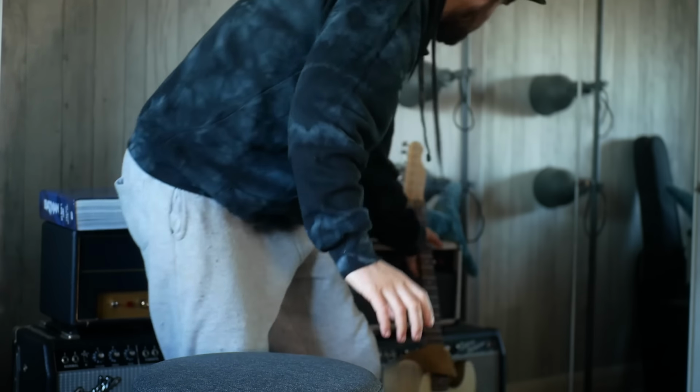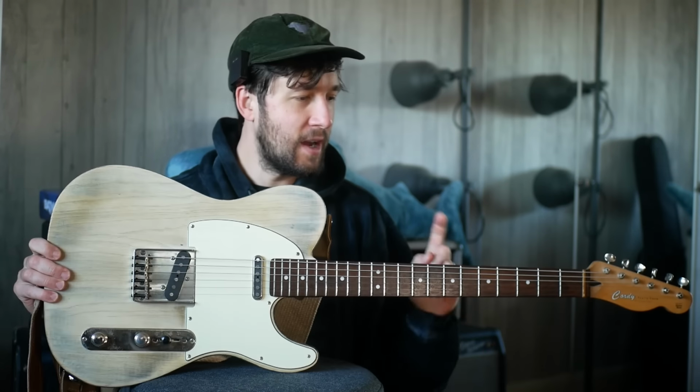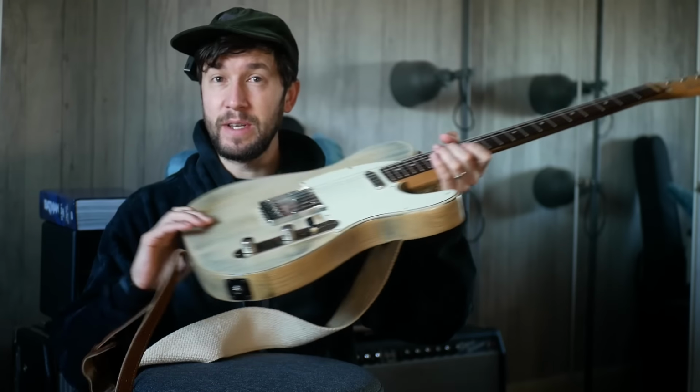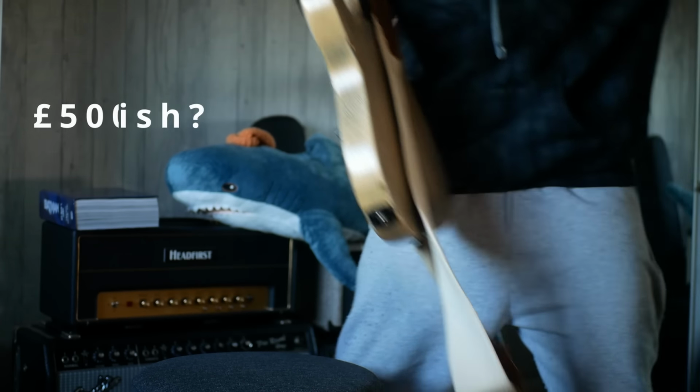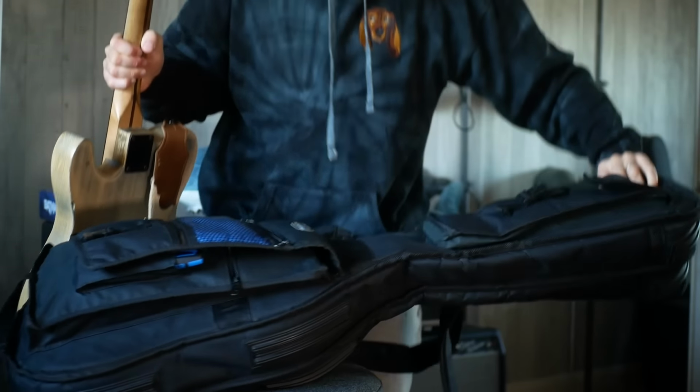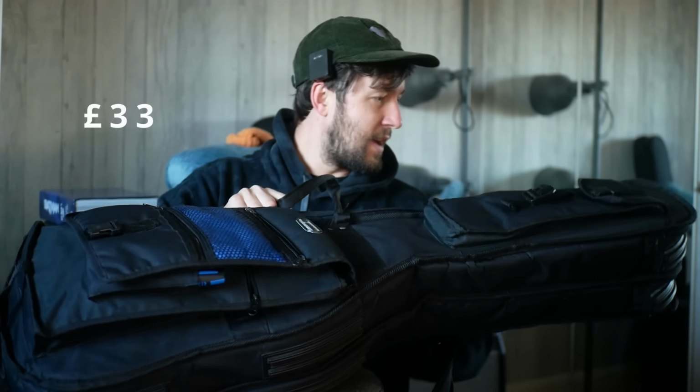The most important thing to take to a gig is a guitar. Actually, David Beebe had someone show up to a gig the other day without their bass guitar. Whoops. So this is the Telly that I've been taking to most of my gigs, my parts caster. Any gig that I go to, I will take at least two guitars, but mostly just two guitars unless I need an acoustic for the daytime. And I chuck it in a dual case like this.